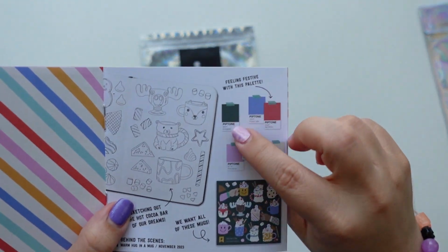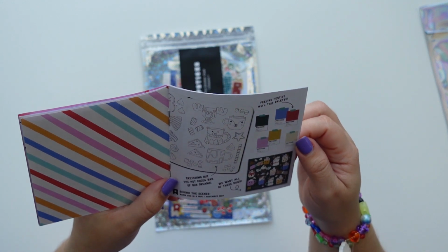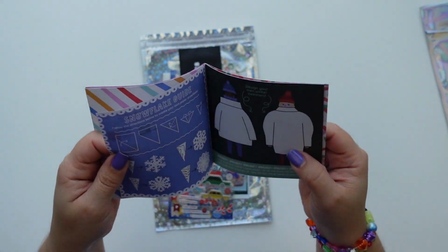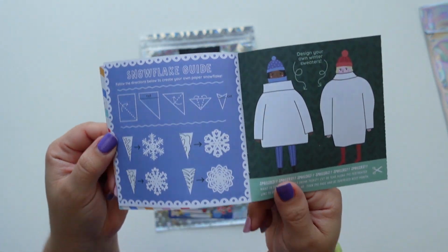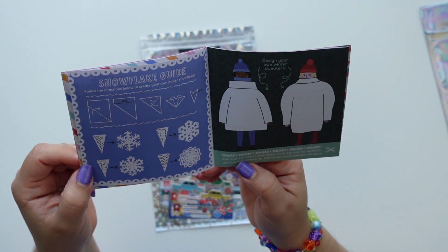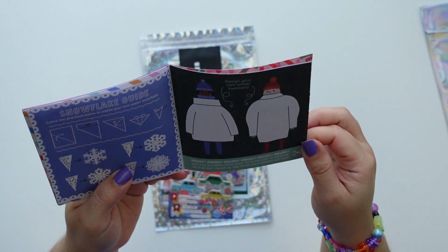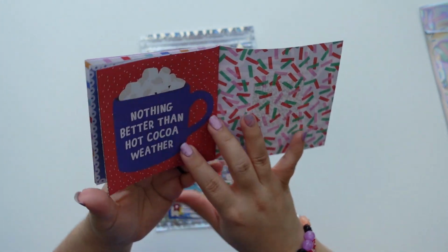Oh, I love these Pip tone colors. They're really cute. I'm very excited that these mugs are in the kit. Ooh, snowflake guide, and I think Charlotte would really enjoy this. And then design your own winter sweaters. That would be such a cute activity too. It would be great if they had a bigger version.